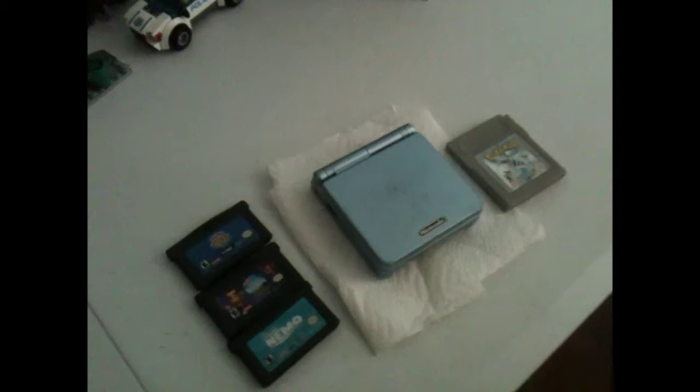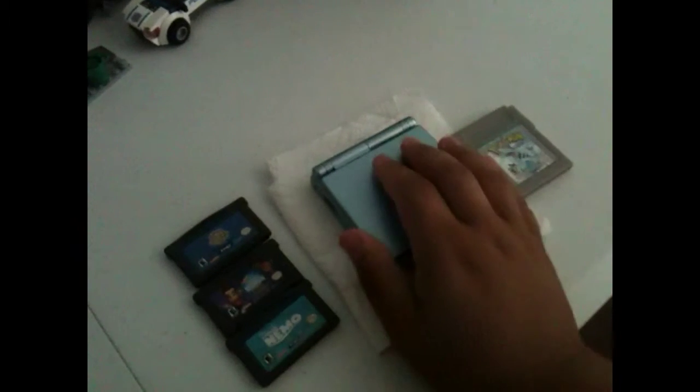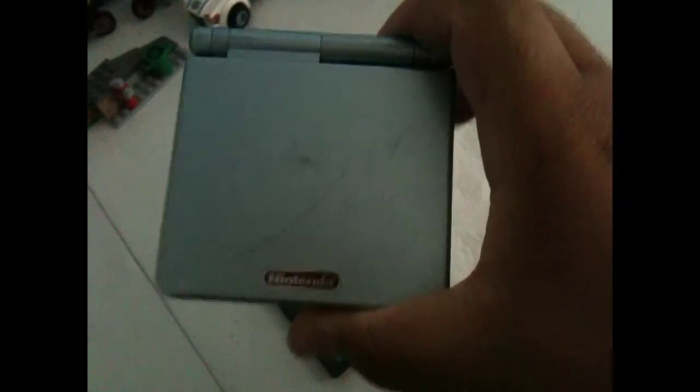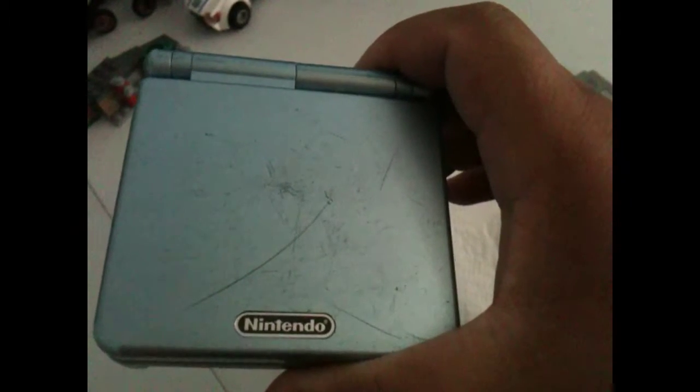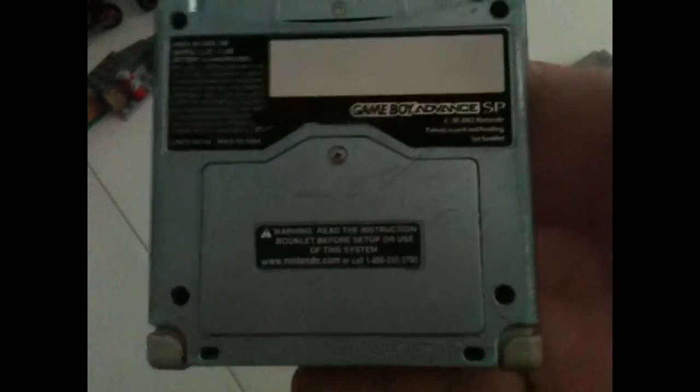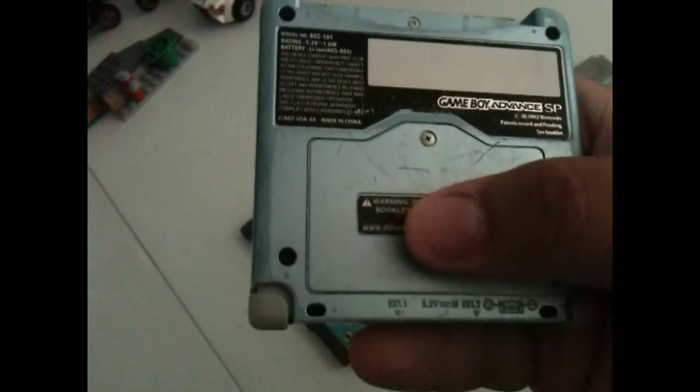So back on track. Here we have the Game Boy Advance SP AGS-101 model. I'll show you how it looks. Overall, it's got wear. The owner who had it was a kid. They didn't play with it anymore. They got rid of it. They're like, I don't want this, mom, I don't play this anymore. And surprisingly, I found it at a thrift shop. And surprisingly, it's pretty clean in a way.